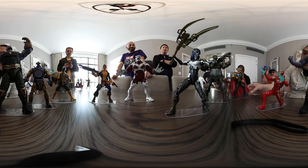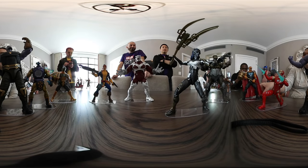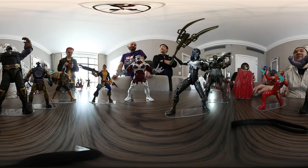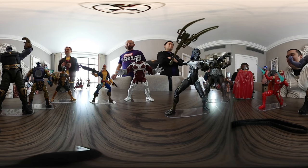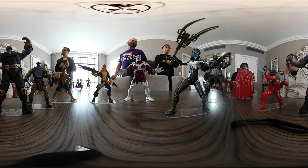This is a hinged jaw? The jaw is hinged, yep. Spin them around for a minute. Yeah. If we gave you a hinged jaw on 3 3/4, we could not give you a hinged jaw on 6 inch. Hinged jaw for Bill. So that's cool. That's an ode to old Toy Biz Legends.